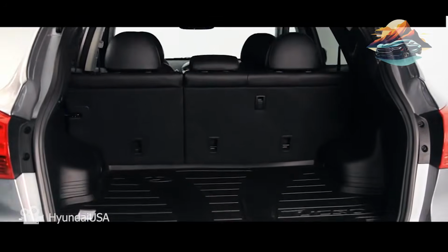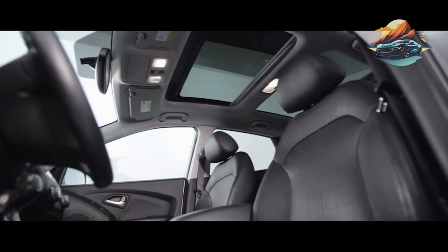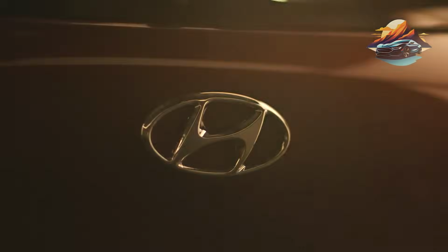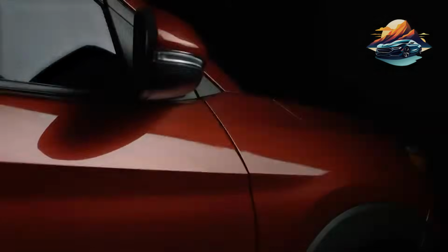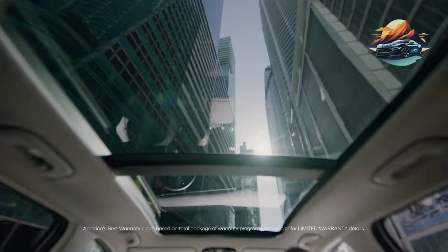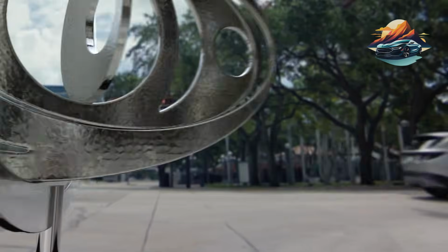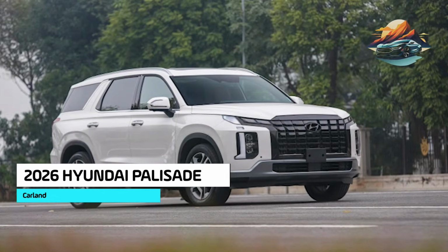Then Hyundai stacks the deck with coverage. 5 years or 60,000 miles basic, 10 years or 100,000 miles for the powertrain, plus 3 years or 36,000 miles complimentary maintenance, which keeps long-term cost of ownership in your corner and makes trade-ups later a lot easier. If you're trying to call the 2026 compact SUV champ of value, breadth, and everyday refinement, the Tucson's right there on the front row. Up next, the big brother that's shaking up the three-row game, 2026 Hyundai Palisade.